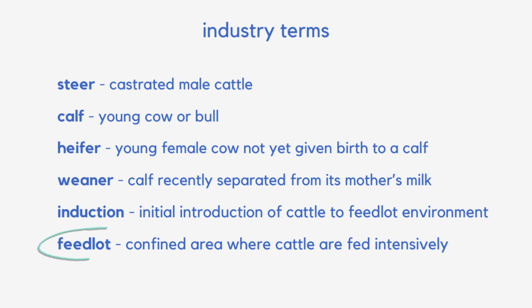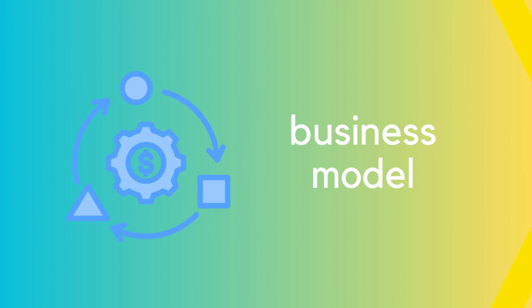So you have the feedlot itself, which is basically a confined area where cattle are fed intensively. So this is why it's also called the feedlot business or pen fattening. They're basically referring to the same thing, a pen or a feedlot.